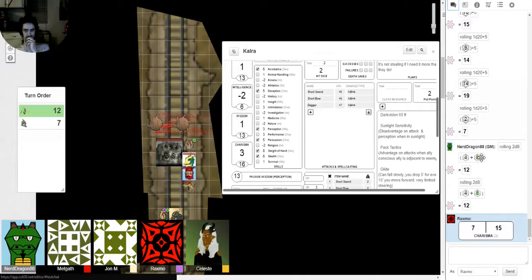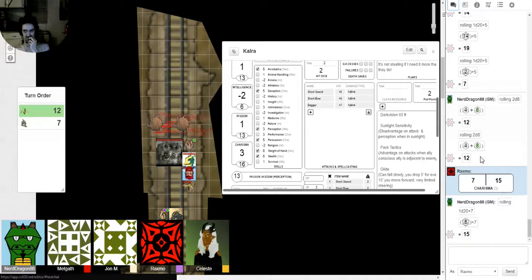Okay, so. No, go up more! There we go, okay. Oh, hey, I can use the keyboard to move the token. Yep. Nice.